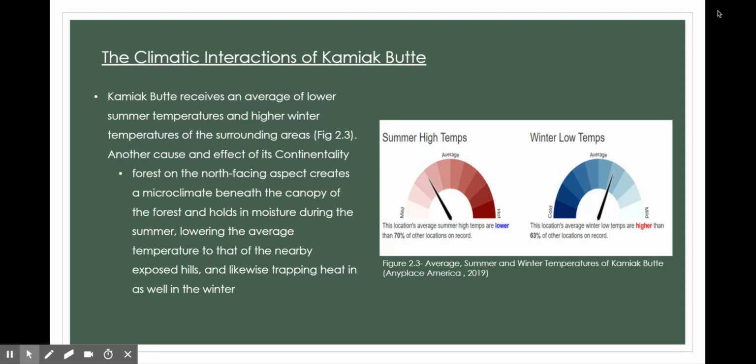And likewise, it traps the heat in the winter, making it warmer than surrounding areas, which are exposed to the winds that are pushed across the flat rolling hills of the Palouse, as you can see in figure 2.3.